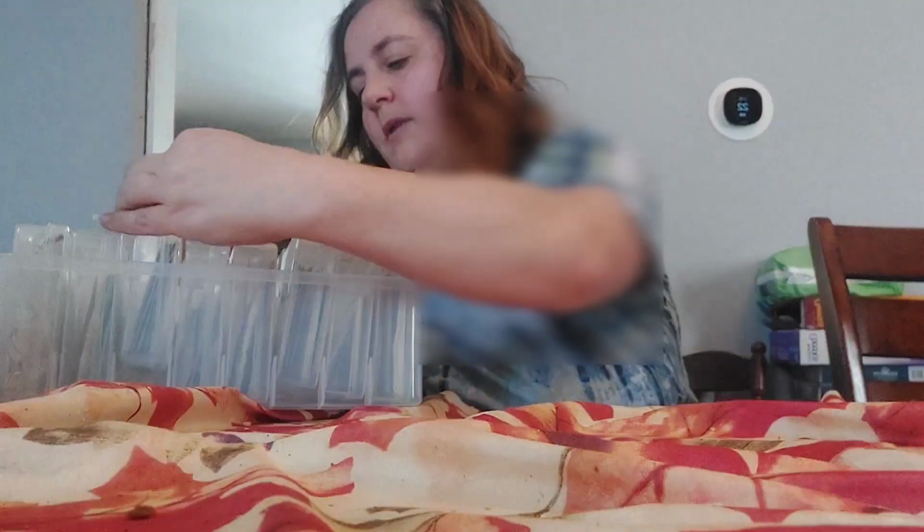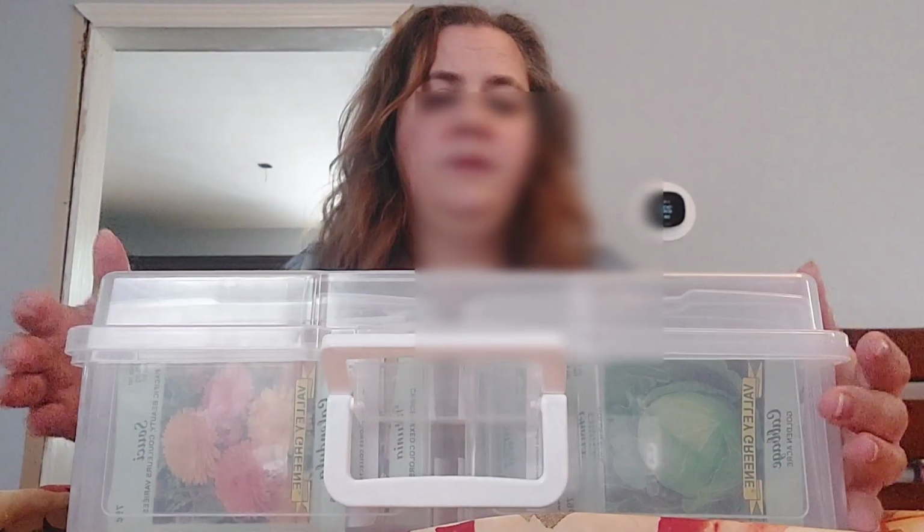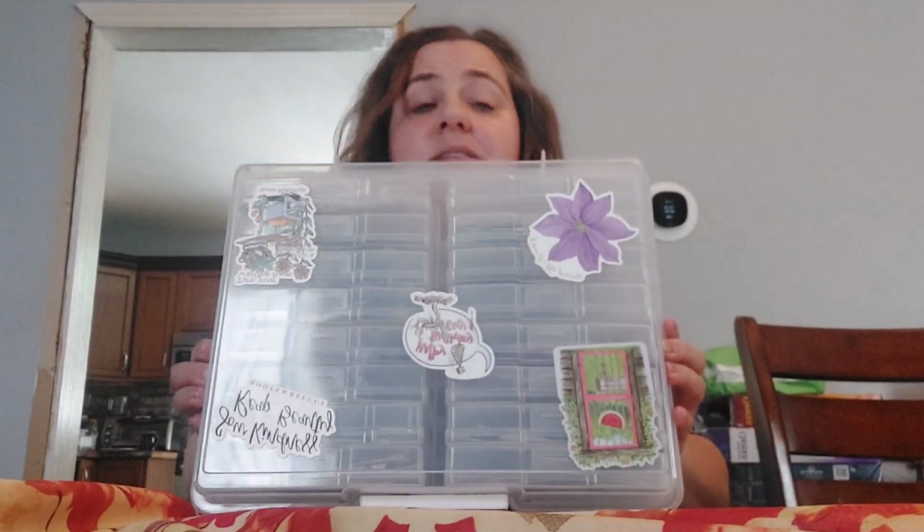And then root vegetables, you put them in the ground. And cucumbers will be going along with the squashes. Oh, that's perfect. So now it's all organized to when I'm going to plant them. There we go, it's a handle to carry. And that is all my vegetable seed packets organized.